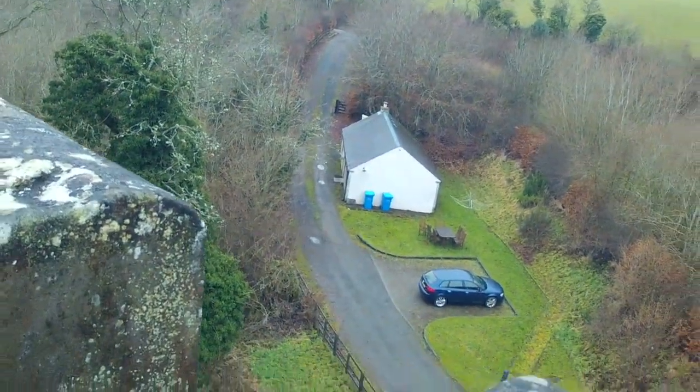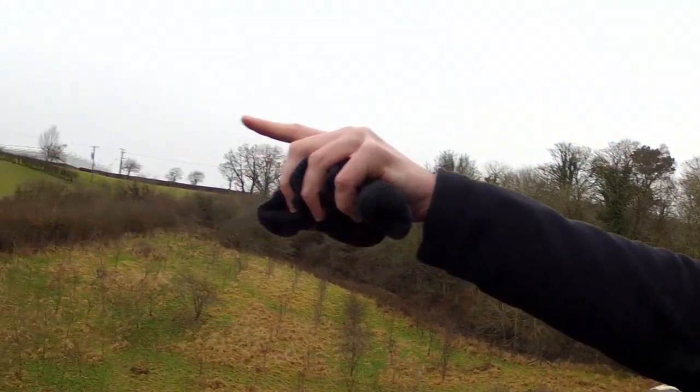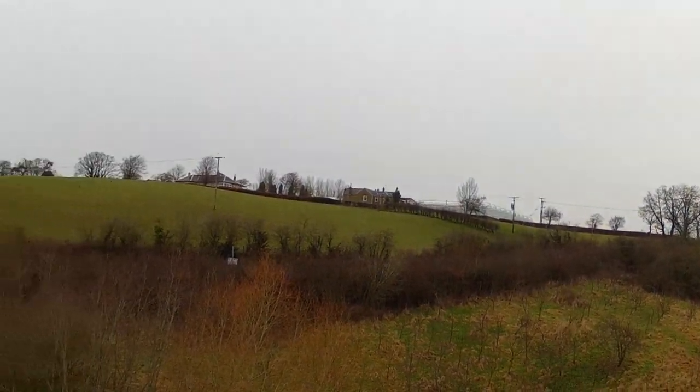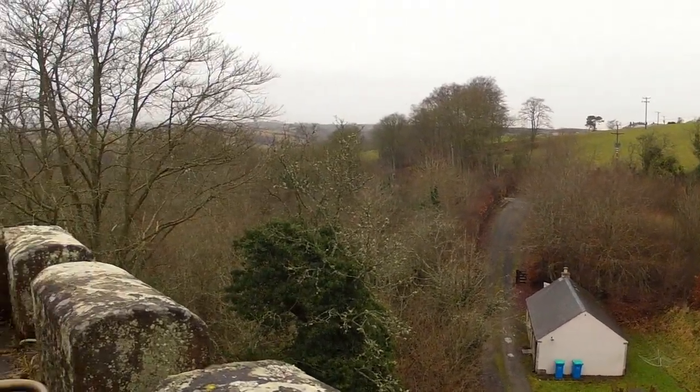But what could be through this door, you ask? More battlements. You've got to see how cold it is. So it's pretty cold, but it's a nice view. And oh, so cold. I think that concludes our little tour.